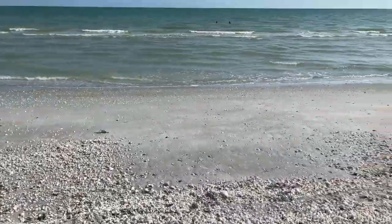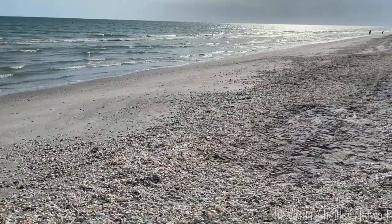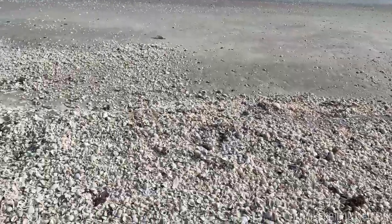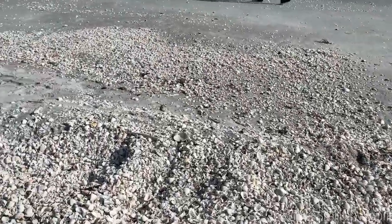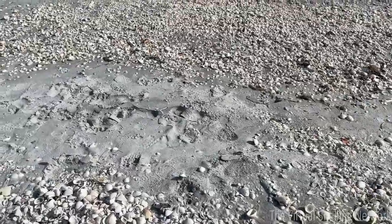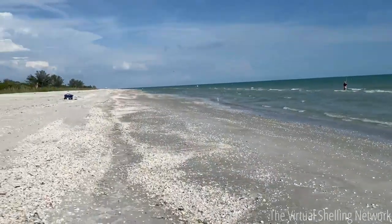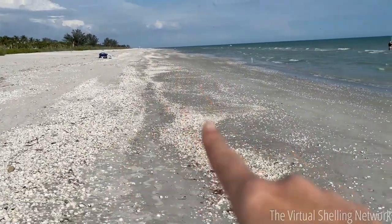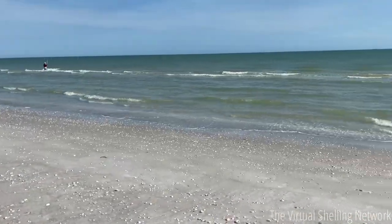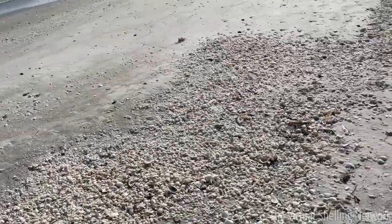So it looks like I actually didn't check the tide today. I normally don't, because you guys know I come to the beach when I can come to the beach. So sometimes I come to the beach and it's high tide, sometimes I come to the beach and it's low tide, and sometimes the tide is going in or going out. This is kind of a look here. We've got some nice rack lines here. So the tide is either going in or going out. I'm not really sure which.